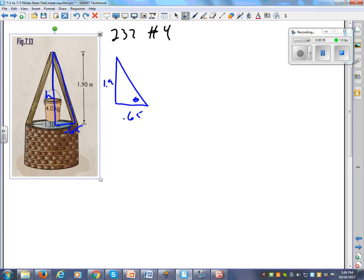Grade 10 trig now, I think. Used to be grade 9. Grade 10 now, right? So I need to find the angle, though. So, theta equals inverse tan, 1.9 over 0.65. I'm already confused.